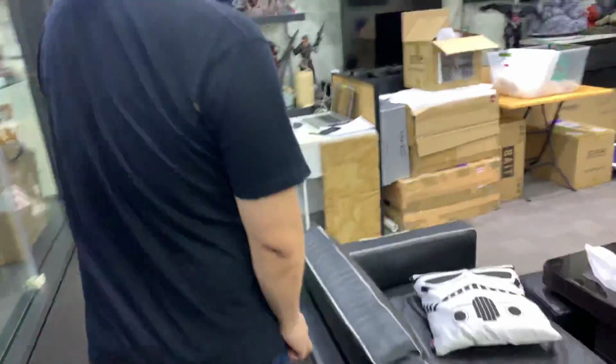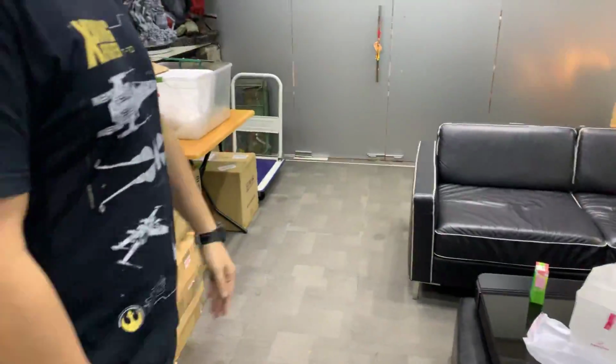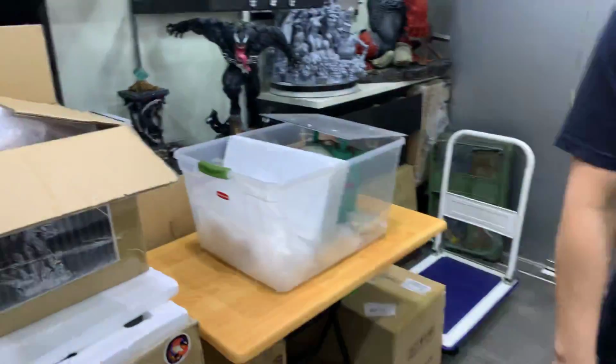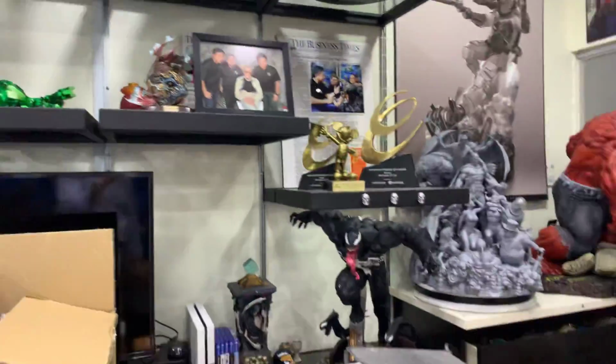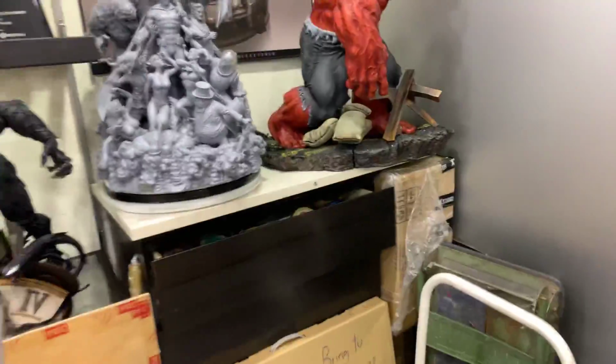Yeah, so as you can see, it's not a very big space. The other office has an admin team and the sales staff is at the Eastern office. So we get a lot of work done here, and a lot of our sculptors are actually overseas. But I'm very happy to see the two new additions.